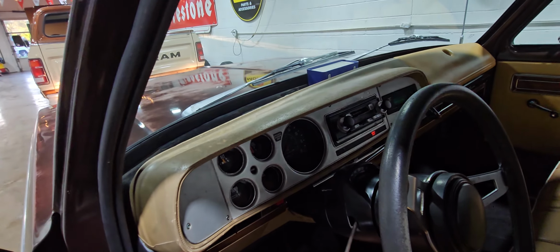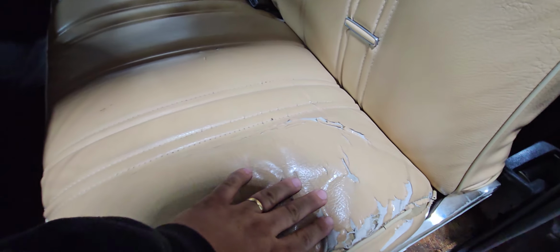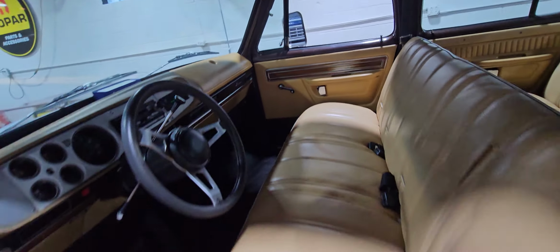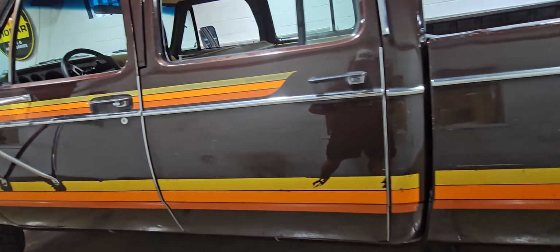Lights and gauges all work. Pretty nice interior. Driver's seat's starting to get some small tears in it, but it's not bad. Back seat's perfect. Really nice truck.